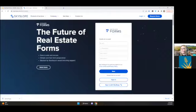I'm going to close out of here and log over to Forms. Now I know for Forms or for a transaction desk, whatever your current platform is, you currently access it via your MLS. So as we move through this transition, we are certainly working with your MLSs along with NMAR to provide that same login experience.